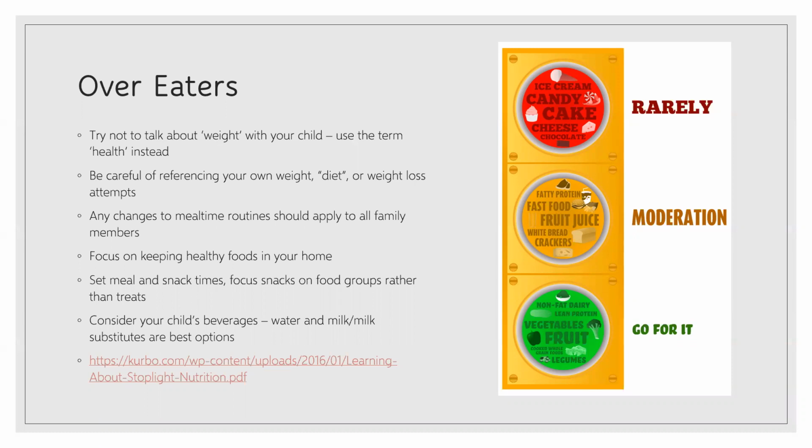Lastly here, I'll invite you to consider what your child drinks every day. Often beverages can be a source of added sugar. We're not always thinking about that, but even juice, which we think of as a healthy food, can inadvertently give your child more calories than they need every day. So milk and milk substitutes, as well as water, are the best options to offer at meals and snacks. And then in between meals and snacks, water should be the main thing that your child is reaching for.